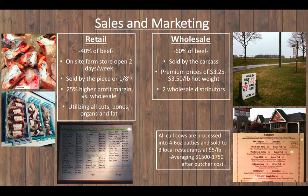Sales and marketing: we have a retail store where 40% of our beef is sold. Open for 2 days, we'll sell by the piece. We have a 25% higher profit margin than we do on our wholesale, and we do utilize all of our cuts on that. Selling bones, fat, organs, everything.